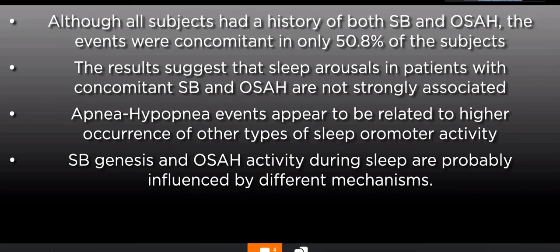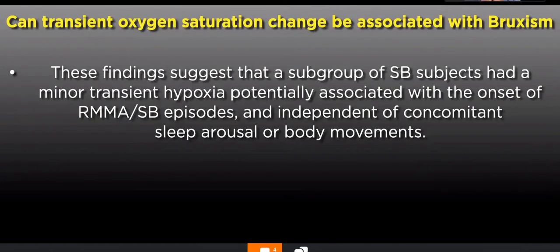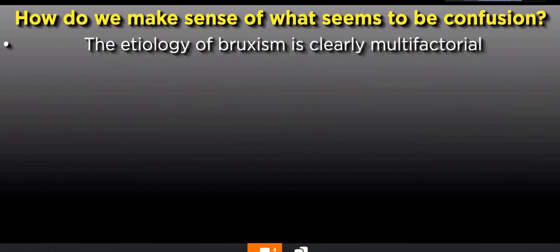Okay? And then finally, in another paper, the same exact research group again discovered that in fact very, very small desaturations of oxygen, very small 1 or 2% desaturations, seem to be related to bruxism in some people. So how do we make sense of all of this?